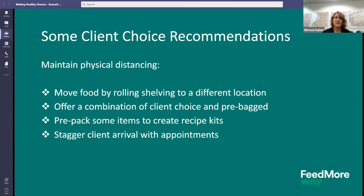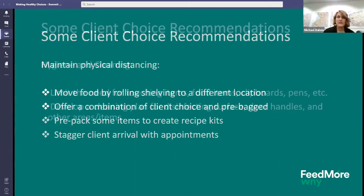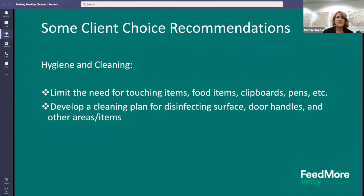So say you have shelves with wheels that could be relocated in different ways to make them a bit more accessible, or where people don't necessarily have to walk into the pantry but can still view the shelves is an option. Offering a combination of choice as well as pre-bagged is what I'm seeing quite a few places doing, and that's definitely effective. As Arielle was talking about the recipe kits, that's a great way to pre-pack just a few items ahead of time, but still have some level of choice as well. Or trying to stagger clients so that you can have them enter the pantry, but maybe not as many people at one time.